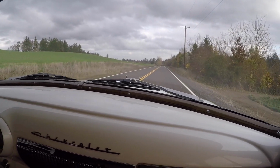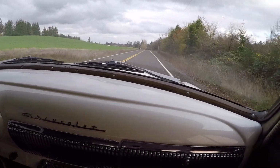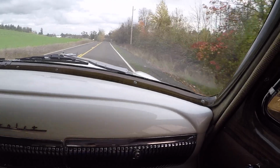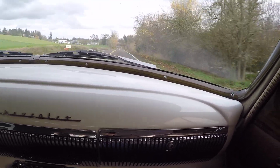I'm shifting in second right now. It's a 3-speed on the column. Very comfortable. It is really comfortable, and easy to ride in. I would take this car anywhere. Yeah, we drive it around quite a bit since we've had it, and it is fun.